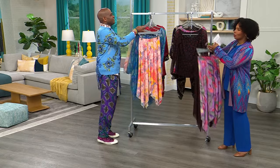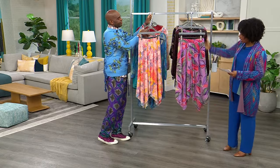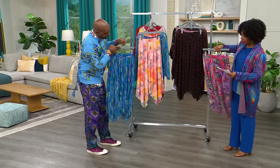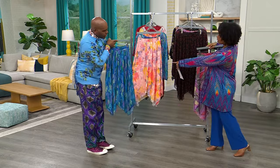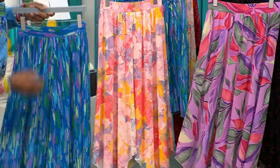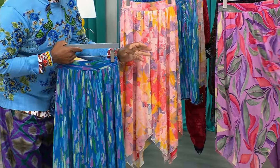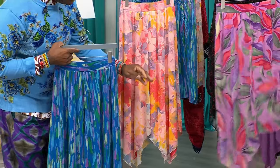I'm going to show you the item number and a close-up look at the skirts in all of the same options: abstract leaves, black hearts, coral dreams, and Monet brush strokes. And the skirts are in extra small to 3X. This is a treat. We hardly ever do a handkerchief finish. This is a double handkerchief finish on the skirt.